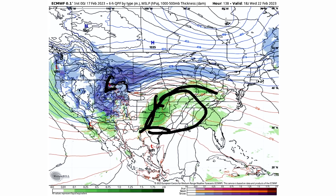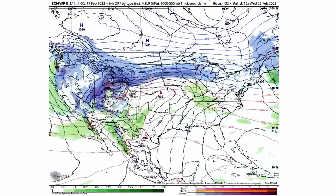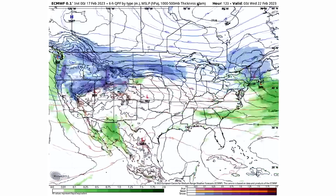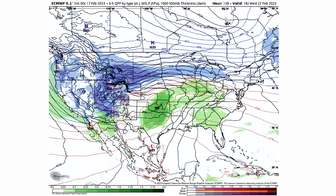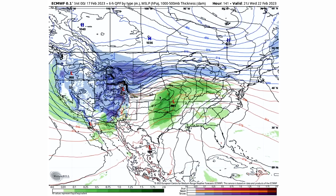We have a very strong low here that basically bombs out. This is what I was talking about in yesterday's title and thumbnail, because this one goes from about a non-existent low all the way down to a 977 within 24 hours, certainly beating that 24 millibar requirement to be considered bombogenesis. This one goes from 1005 all the way down to 977 so quickly. It's like the snap of a finger. 976, 975. So this one drops in pressure incredibly quickly.